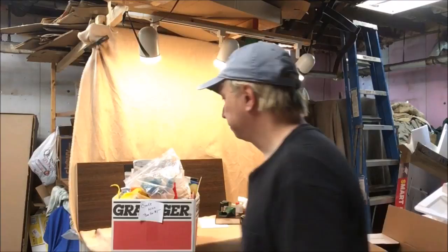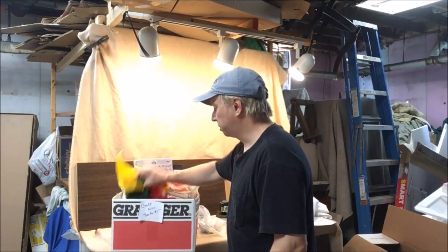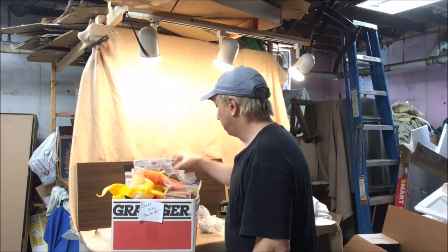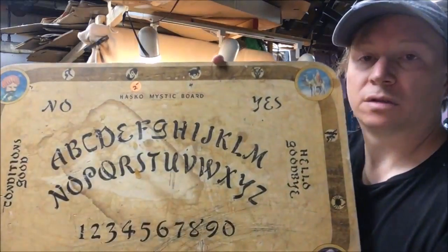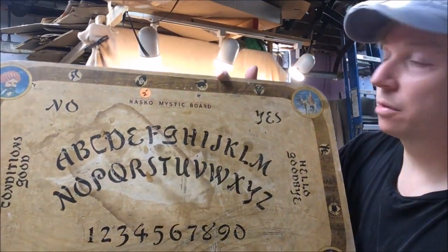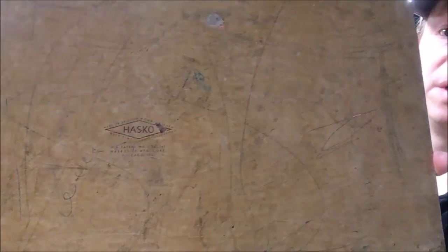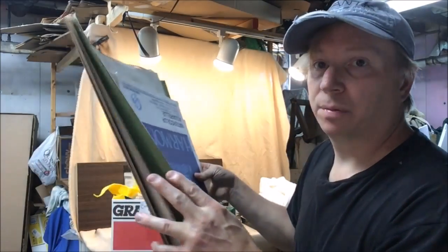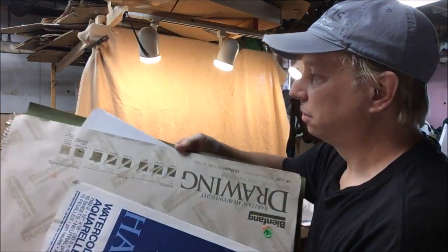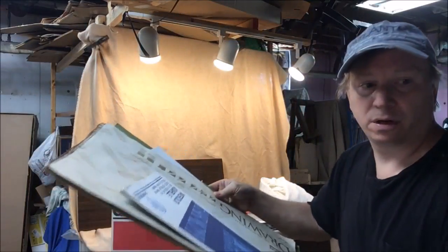Okay, at the second yard sale, whole box of crafting supplies for $1. I just took a brief look. I just grabbed the box. We'll sort through it later and figure out what to do with it. So that was only $1. This vintage Hasco Mystic board, made by Haskelite Manufacturing Corporation, $2. And some vintage drawing paper. And the whole stack was 75 cents. So I just grabbed it. I'll sort through and decide what to do with that. That was a canning jar for 50 cents with the lid.